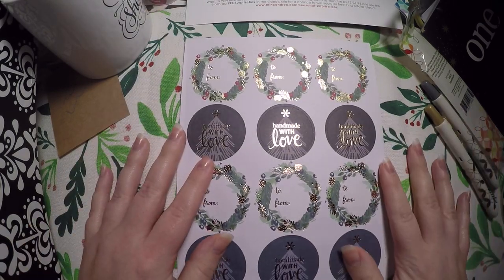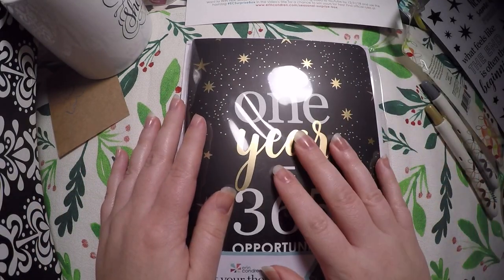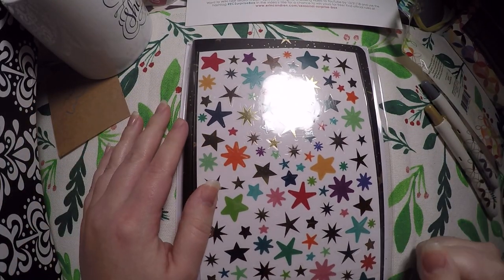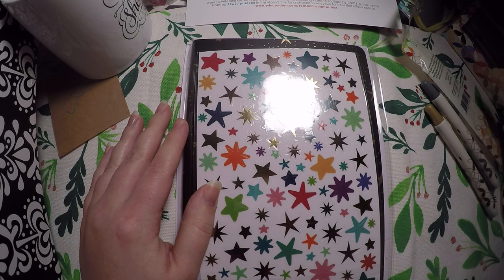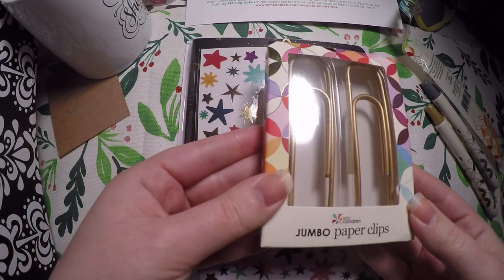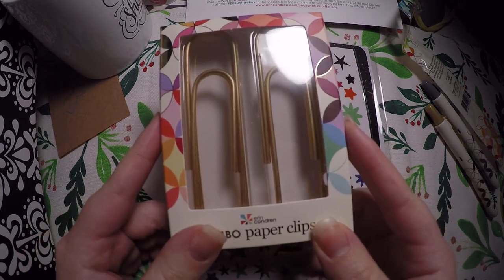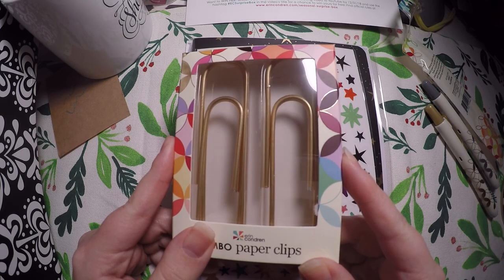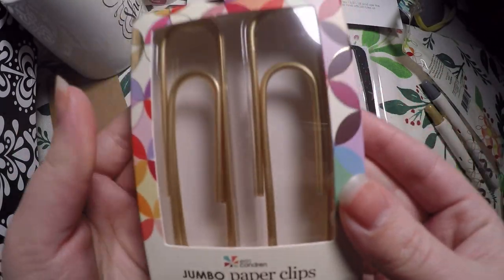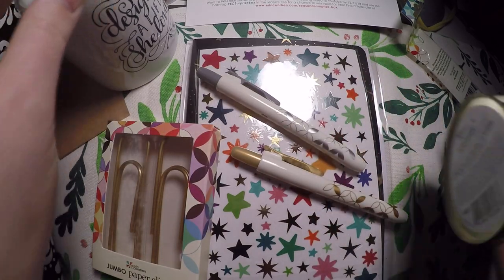So that is everything we got. You got the gift labels, the petite journal, the two sheets of stickers. Oh, you know what? I was going through the list. There's also these paper clips. I guess I skipped over these. These are a sneak peek. I have tons of these. This is not something I would have purchased, but I will use them since I got them. They're just jumbo paper clips. They're gold, and you get 4 in a pack. So I also got these. Then you've got the markers, the mug, and the candle.